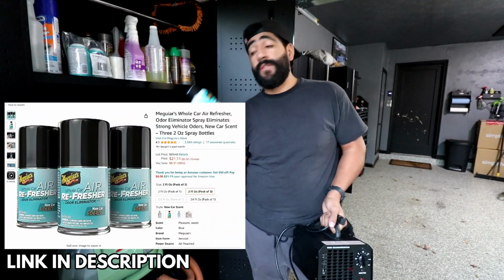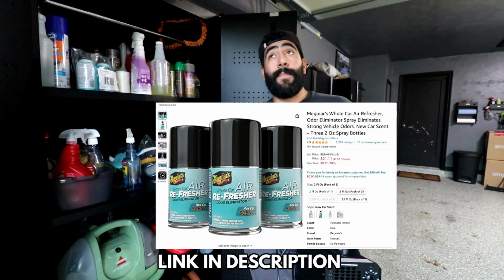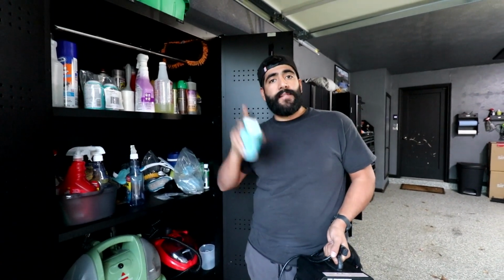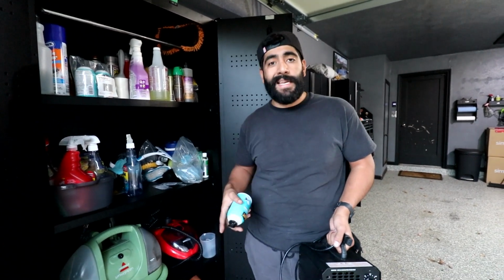I truthfully actually use these little cans. This is actually a very useful tool. I buy them by the 3-pack, and all you have to do is pop the top and then depress this little button right here, and it instantly starts fogging out the vehicle to get rid of any really nasty smells.